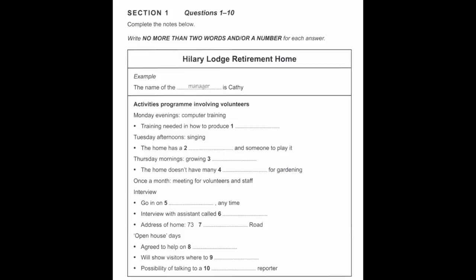It's not a name I'm familiar with. Oh, it's an Irish name. She comes from Dublin. Right. And the road that Hillary Lodge is in is called Bridge Road, isn't it? That's right. Number 73. Fine.